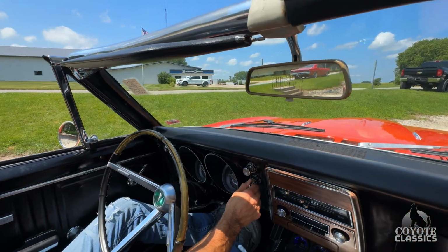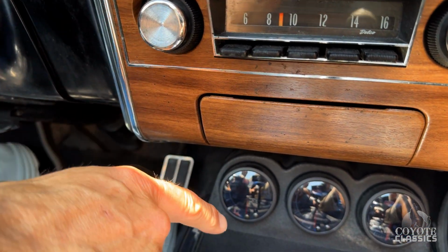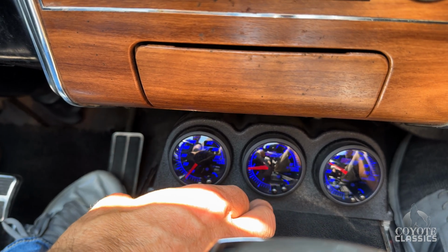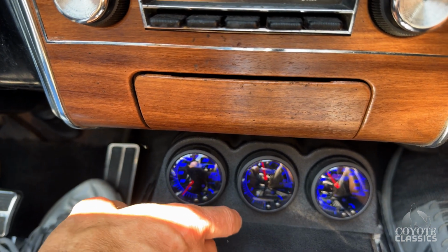Horn works. And these gauges I was starting to talk about, you've got your temp. Everything's kind of digital here. They even change colors, see that? Yeah, it's cool. They kind of go from red to... and there's like a little button thing. Got a tach in there, which is nice. Justin said it bounces around a little bit, but I don't think it's bad.